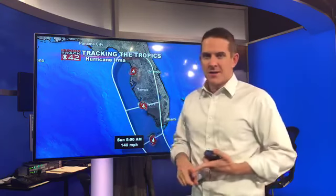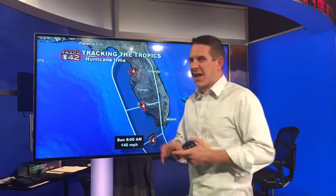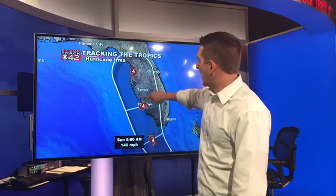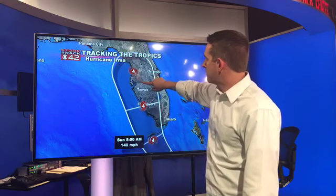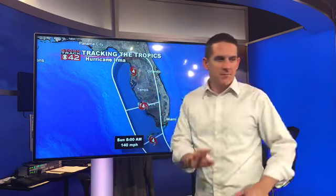Hurricane force winds, 100 mile per hour. We're talking Category 3 storm most likely because it'll be moving over land, interrupting that flow. So folks in the Tampa Bay area, St. Pete, they're going to be under the gun.